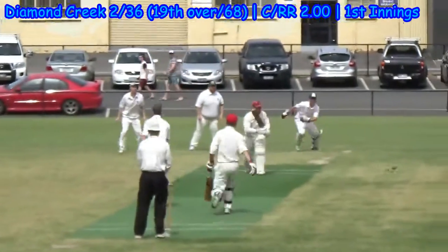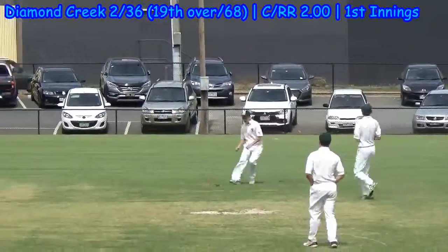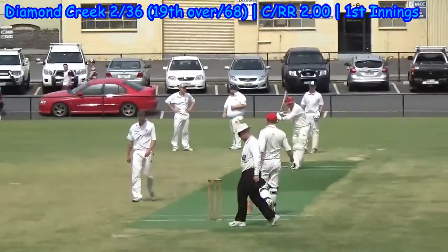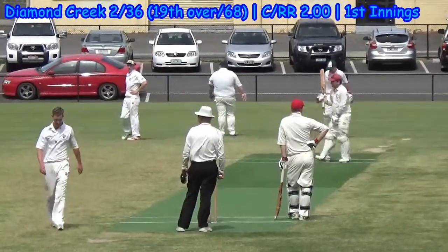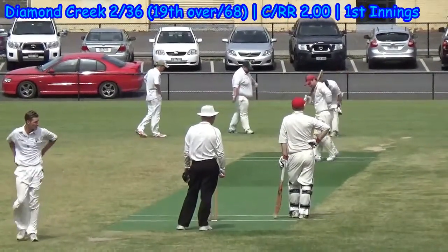Comes into bowl and tries to work it onto the leg side, but doesn't make any contact with his bat. Instead it hits his thigh pad and dribbles out to be fielded by square leg. This is the 19th over.